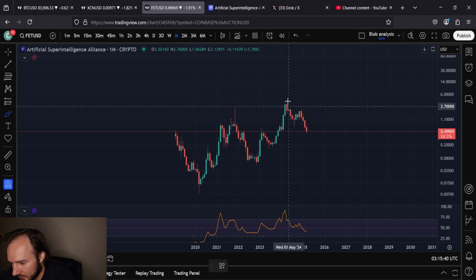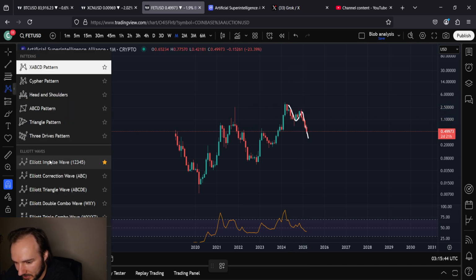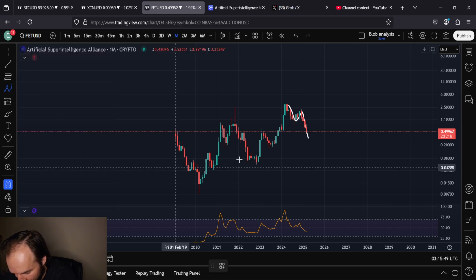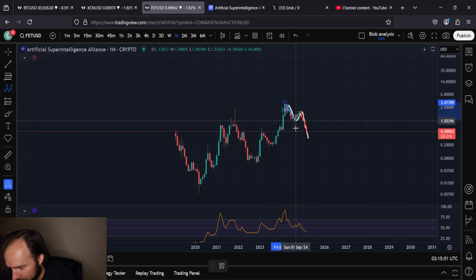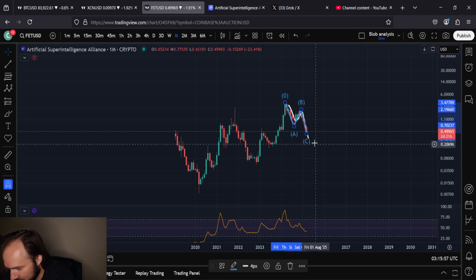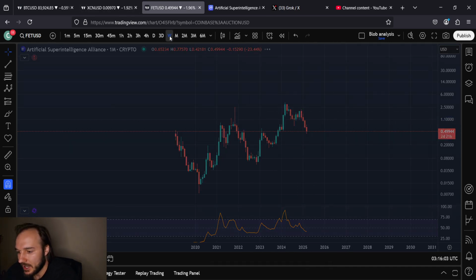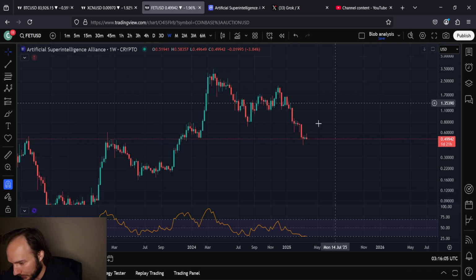Corrections of this magnitude, you can see that you're having a 1, 2, 3 phase correction here. It's very, very common to have a three-legged correction. Elliott wave theory suggests that corrective phases are ABC patterns. A right here, up to down, that's A. This is B, and this is C. 0 is just the starting point, okay, ABC. You're likely coming to an end of this pattern right now. You're probably almost at the end there. I would assume that you have a little bit more to go.